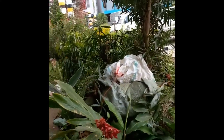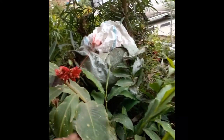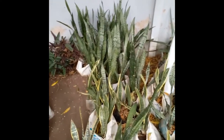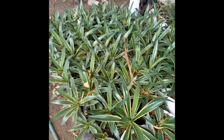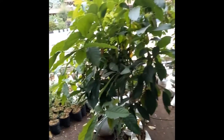This is a ginger. I think this is a ginger. Okay. This one here is up front. I don't know the name of it. So look at these beautiful... Look at the snake plant. I'm trying to go slow so you can see everything. And I'm going to go back and look at the plants and get their names and learn their growth patterns, how tall they get. Okay, look at this one.